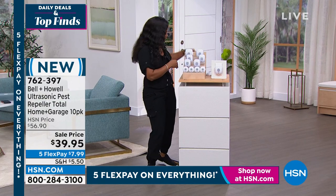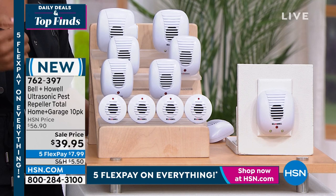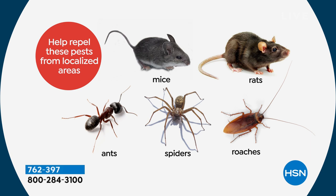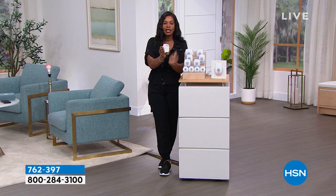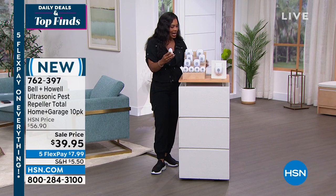Some of them are a little bit larger, some a little bit smaller. They're all very inconspicuous when it comes to repelling roaches and ants and mice and rats and spiders that might be around your home or even in the garage area. Unlike chemicals that you would spray or traps that you would have to empty, all you do with these is plug it into the outlet. It only takes two prongs. And that's it.